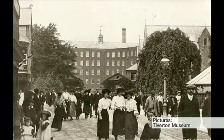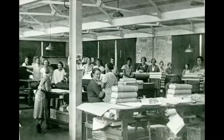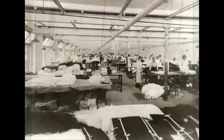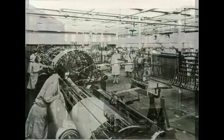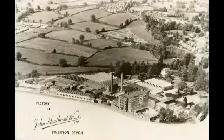Throughout its history, Heathcoat has been at the forefront of innovation in textile manufacturing. When it opened on this site in 1816, it was among the first to use machinery to replace traditional lace making. The museum here is holding a special exhibition to commemorate its 200th anniversary.